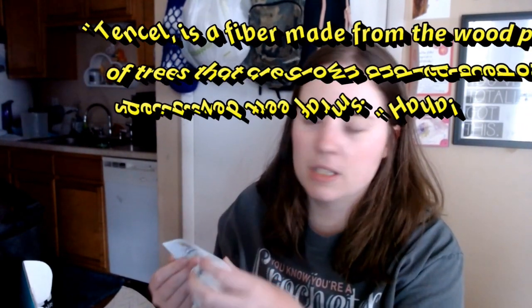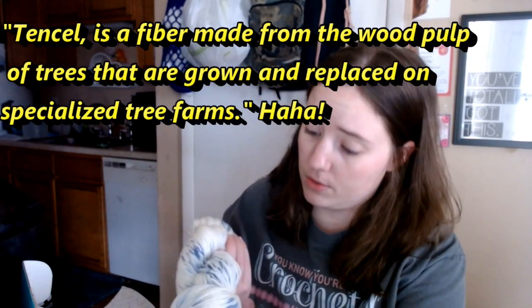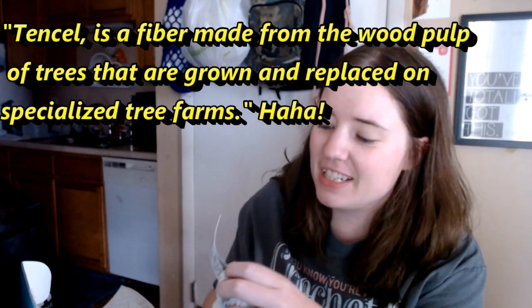80% superwash merino, 20% tinsel. Tinsel. What's tinsel? I thought it was tinsel, but there's no sparkles. Maybe there are sparkles. It's sport weight, 350 yards each. So that's what, 700 yards to go?